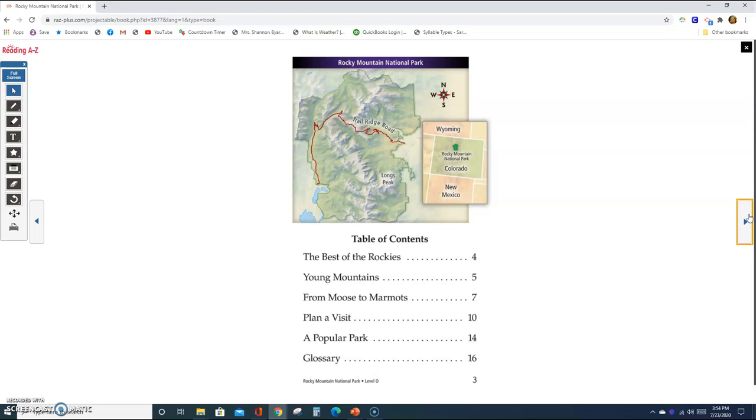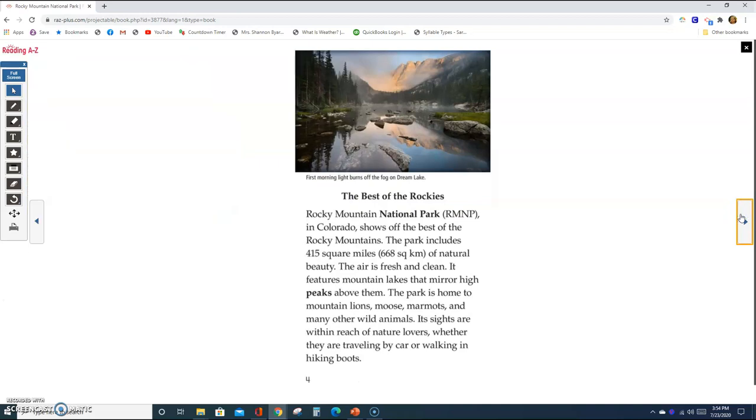Our table of contents shows that there are going to be 1, 2, 3, 4, 5 different chapters and a glossary. So, here we go. The Best of the Rockies. The Rocky Mountain National Park in Colorado shows off the best of the Rocky Mountains. The park includes 415 square miles of natural beauty.